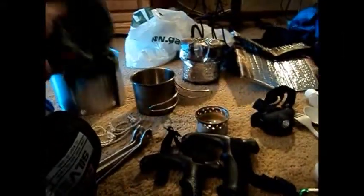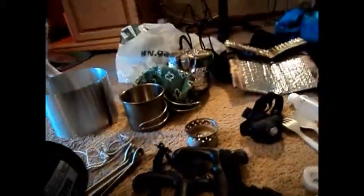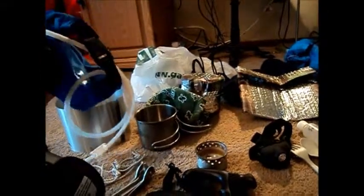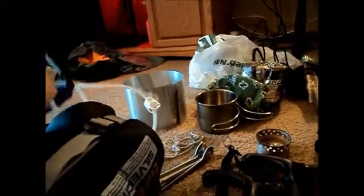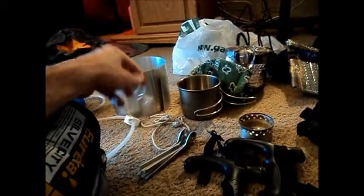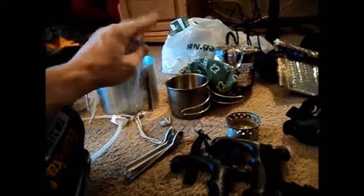Let's see here. Just a bandana. Another bandana just to keep my cook stuff in there. I've got a Katahdin, basically a gravity filter. It's a Katahdin filter with it basically in a gravity bag. It works really good. A couple of extra ropes, little loops that I have. I don't even know why I carry them. You never know what you might need a little rope for.